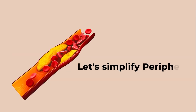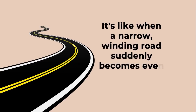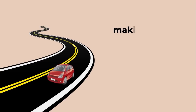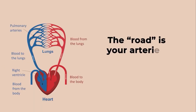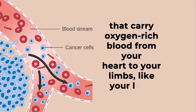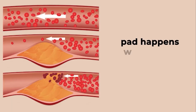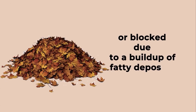Let us simplify peripheral artery disease. It's like when a narrow, winding road suddenly becomes even narrower, making it difficult for cars to pass through. In PAD, the road is your arteries, which are the blood vessels that carry oxygen-rich blood from your heart to your limbs like your legs. PAD happens when these arteries become narrow or blocked due to a buildup of fatty deposits.